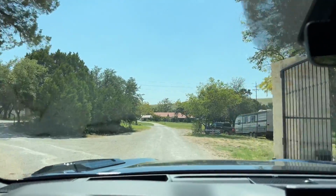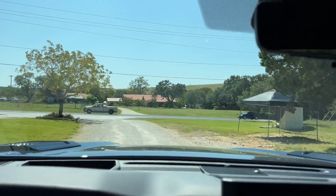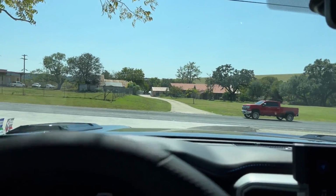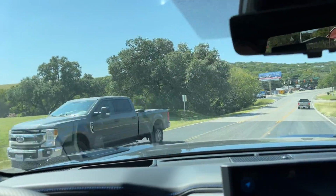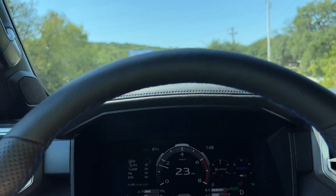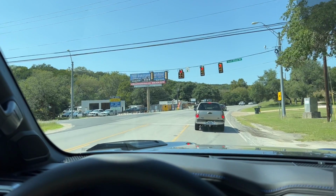We are going on the shorter route, so we are going to follow the red signs and head out to the right. Very comfortable, and let's just go. And we got a red light, unfortunately, so that's kind of a letdown. But you know what that means. We'll let this truck go first and we will do 0 to 60.